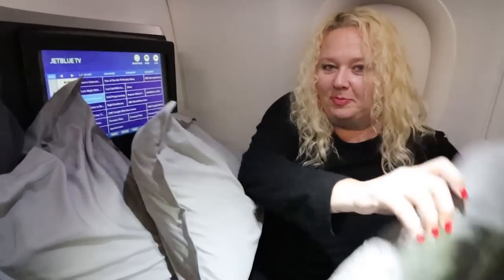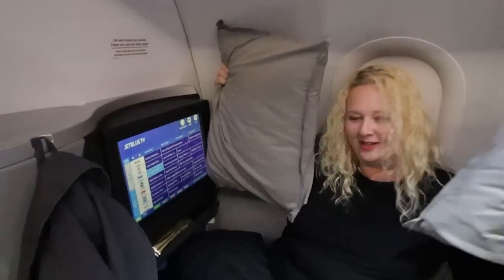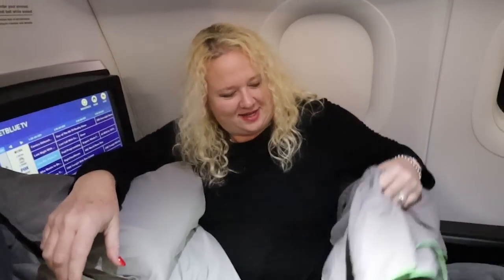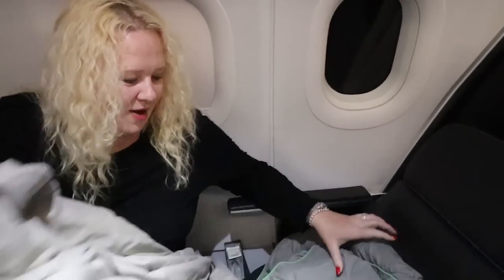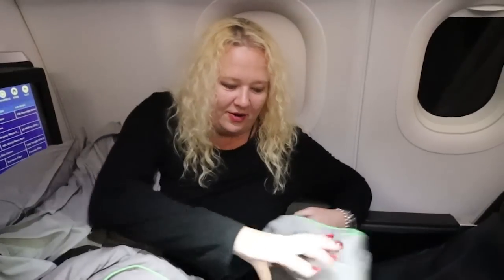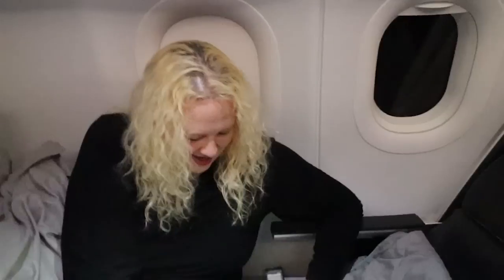This is me trying to get comfortable, with an extra pillow. I'm trying to make this more comfortable because it's very uncomfortable. So this is Nikki playing house, is what this is. I'm trying to get this seat more comfortable. Let's see, I'm down at the footwell.